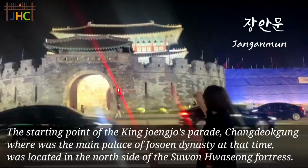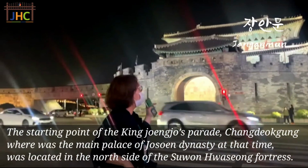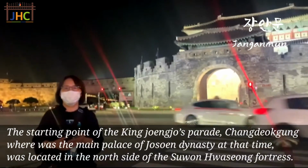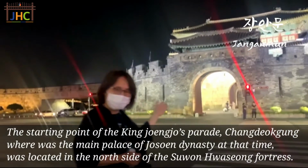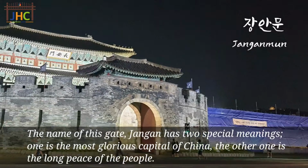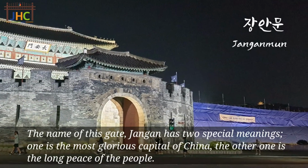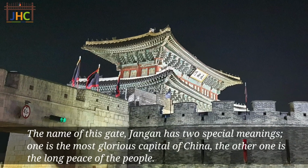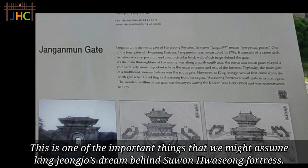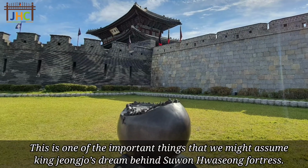The starting point of King Jeongjo's parade, Changdeokgung, which was the main palace of the Joseon dynasty at that time, was located on the north side of the Suwon Hwaseong Fortress. The name of this gate, Chang'an, has 2 special meanings. One is the most glorious capital of China. The other one is the long peace of the people. This is one of the important things from which we might assume King Jeongjo's dream behind Suwon Hwaseong Fortress.